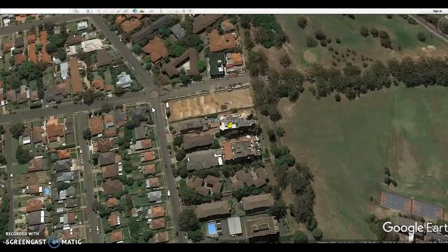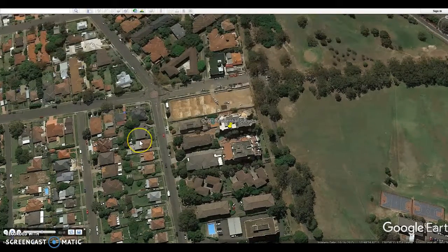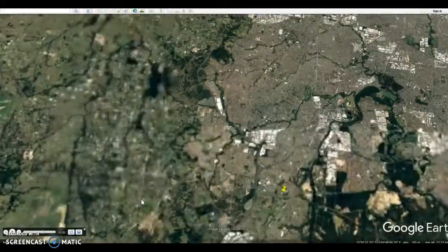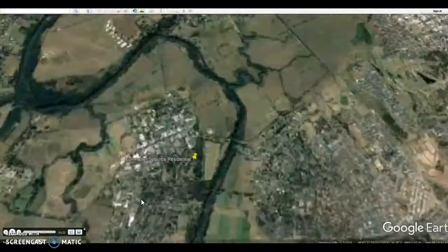We're moving out now westwards, in this case, to the outer residential suburbs, and I've chosen Parramatta as an example. You can see at once that the houses have got heaps more room. They've all got lots of lovely yard space, and the streets are a lot wider and emptier.